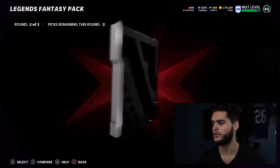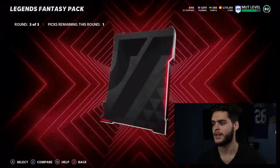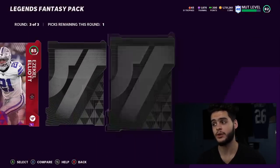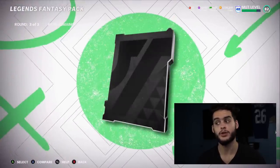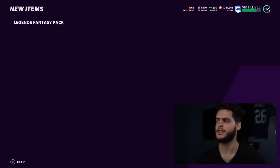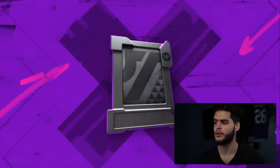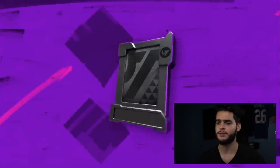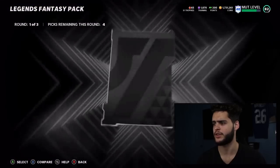Let's see, gold. Ooh, we get a Kendall Fuller and a Mitchell Schwartz right there. That's not bad. We get an elite here. 85 Ezekiel Elliott. That's not horrible. Low legend. Bobby Bell. And we do get Julio Jones. Marcus Davenport. I will take the Zeke. Zeke's elite should be going for a little bit right now because of his new MVP superstar card. So hopefully that's going for a decent amount to resell for. And then once we're done with these packs, we will check out Bo Jackson's stats and everything.